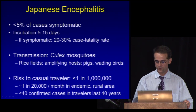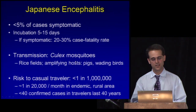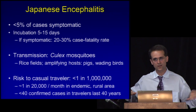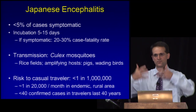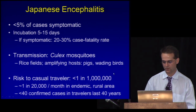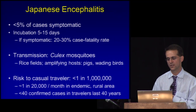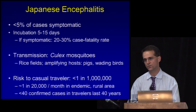It's really present mostly in rural areas because that's where the mosquitoes are most present. The mosquitoes do really well in rice paddies, rice fields where there's flooded water, and that's perfect breeding grounds for mosquitoes. And the animals that amplify this virus are pigs and ducks, and they're present in rural areas. So the risk to the casual traveler, like the traveler to Asia who's going for a week or two and staying in capital cities and maybe not even during the transmission season, is very low, less than 1 in a million.